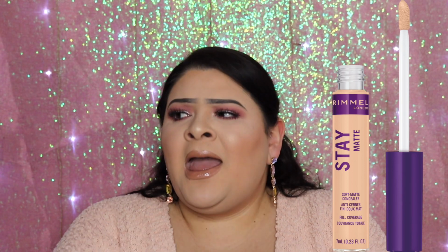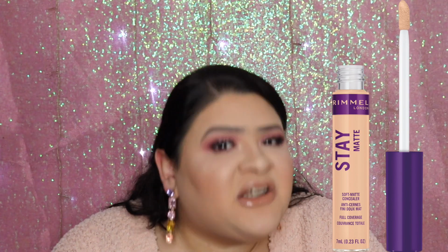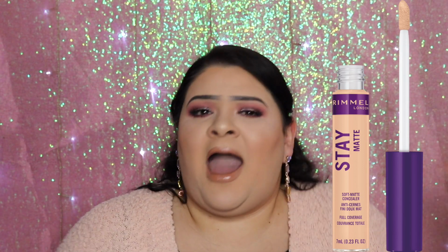The next product is a concealer, and this is from Rimmel. It's their Stay Matte Concealer, and according to them, it was a full coverage concealer. I don't really know if they understand the concept of full coverage, because this concealer was far, far from full coverage. I went to three different stores hunting this concealer down because I was like, oh my gosh, it's going to be good, it's from the drugstore. I like Rimmel products. This was just not it.